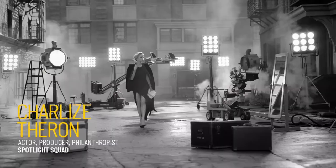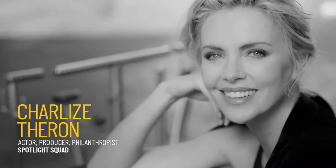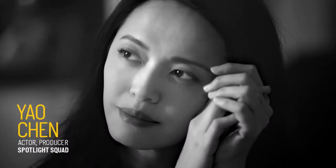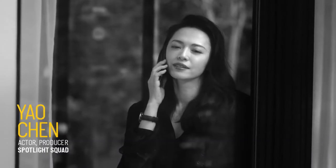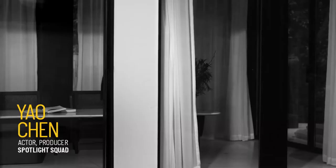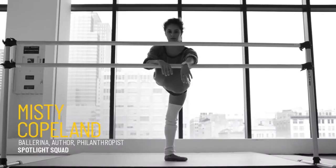The Chronomat for Women is indeed a special new collection, so obviously we need the right Breitling squad to represent it. These amazing artists form our new spotlight squad. Actor and producer Charlize Theron really needs no introduction and is already part of our Breitling family thanks to her leading role in the cinema squad. Yao Chen, introduced as a Breitling ambassador earlier this year, is a hugely influential Chinese actor and pioneer in using social media as a platform for change. And completing the spotlight squad is Misty Copeland, a ballerina whose rise to fame has shattered stereotypes and inspired a new generation of performers.